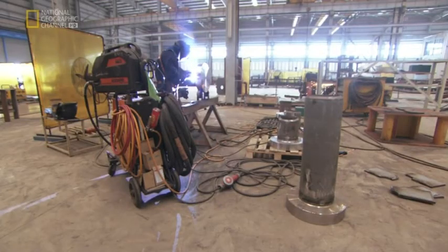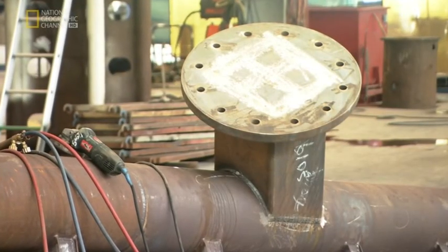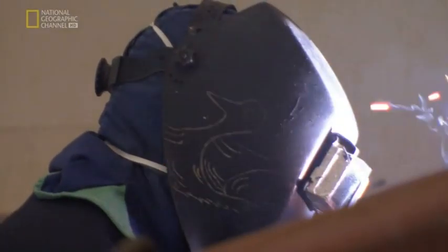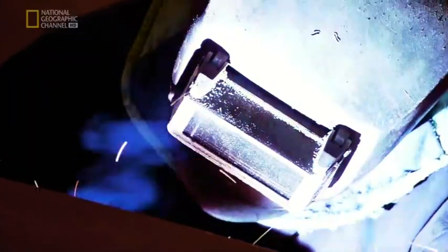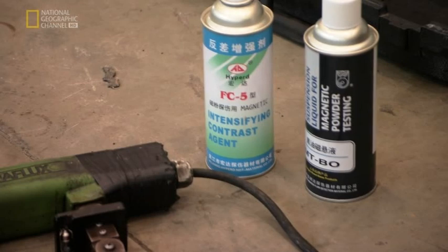With banking signed off, the next job is attaching the saddles, the structure that will connect the track to the column. Then, a last crucial inspection. A poor weld can leave microscopic cracks, invisible to the naked eye. But they have an ingeniously simple way to spot problems.